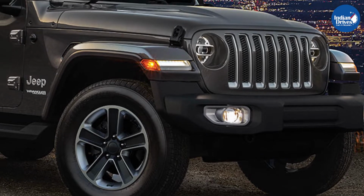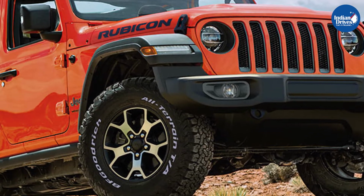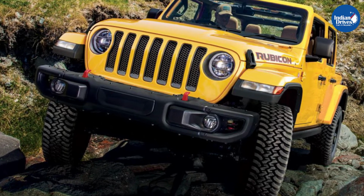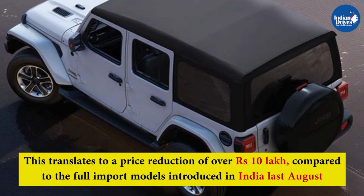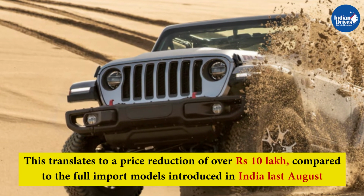The SUV continues to be offered in the same two trim levels as before, Unlimited and Rubicon. The range-topping Wrangler Rubicon now retails at Rs 57.90 Lakh. All prices are ex-showroom. This translates to a price reduction of over Rs 10 lakh compared to the full import models introduced in India last August.